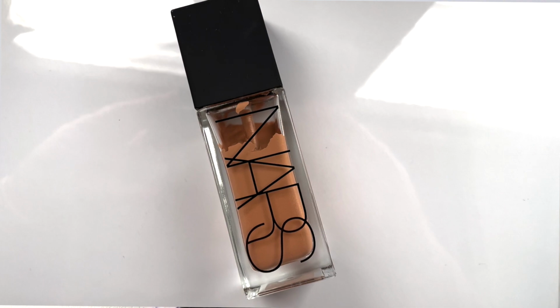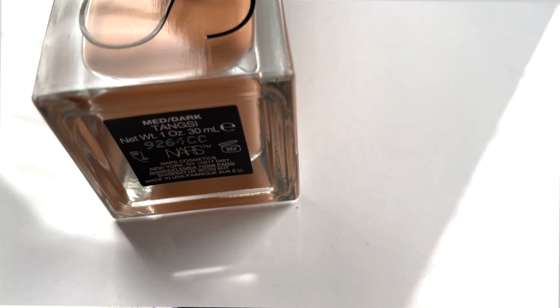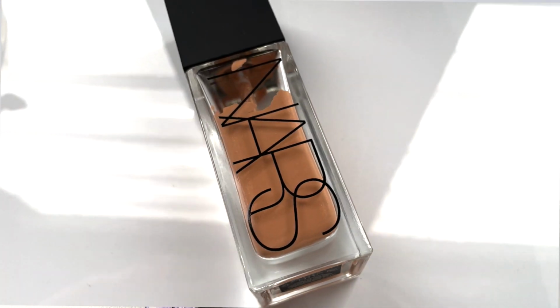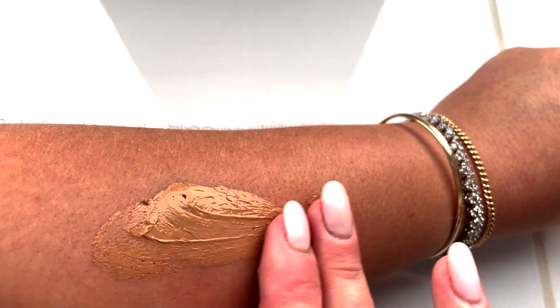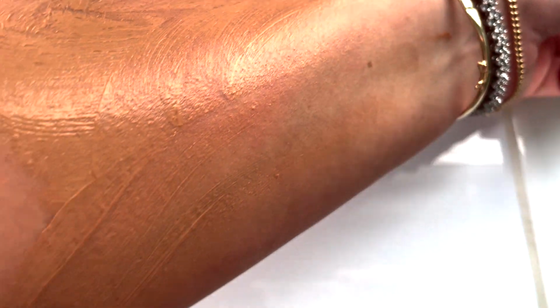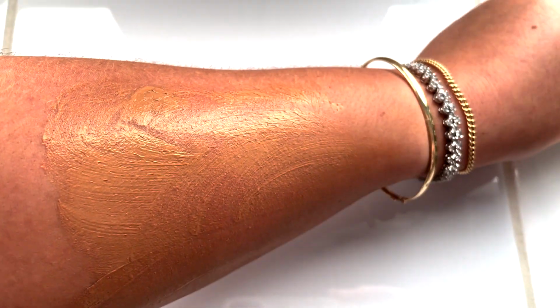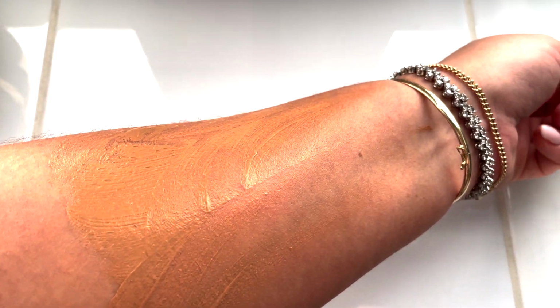And this is Tinted Glow Booster, and I am in the shade Medium Dark Tangsi. This is also kind of a bronzing product, but if you go lighter with the shade, it's going to be just perfect as your skin tone. It's basically beautifully illuminating. It also has a light coverage, so it is going to cover up darker circles, signs of not the best night, if you know what I mean.